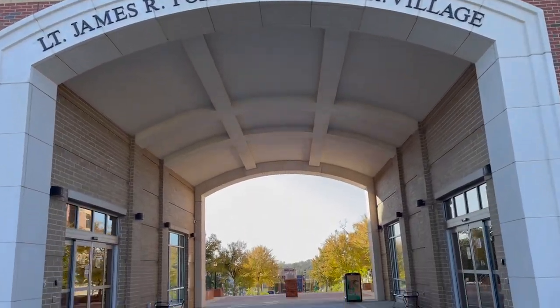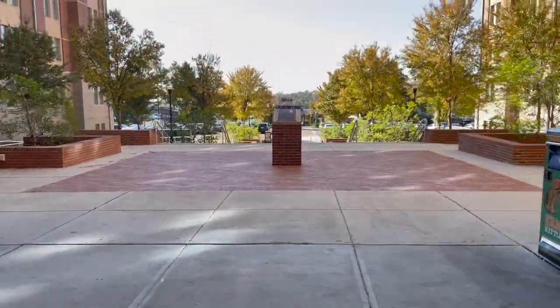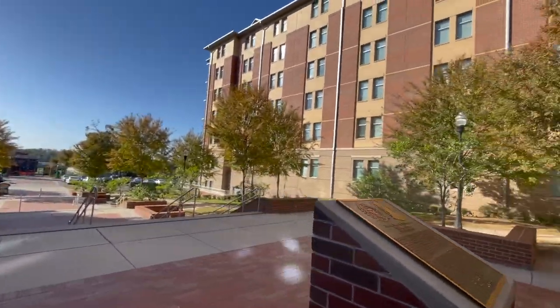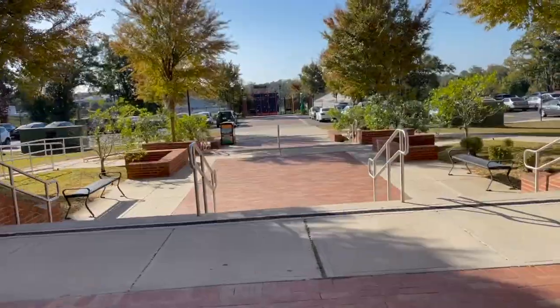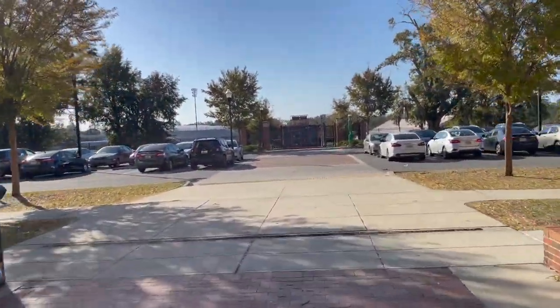So as you walk through here, this is what they call the breezeway. And so over there is Village East, and that's Village West. And then as you go down, this is basically just the back of Village, which is where the parking lot is. And then you will see in a minute that the parking lot leads to a nice view of our stadium.